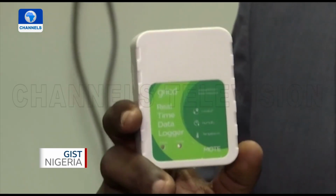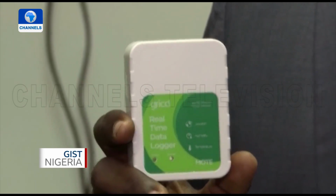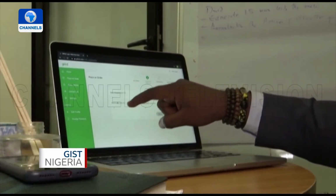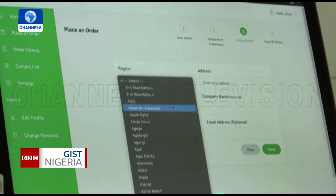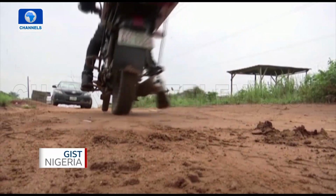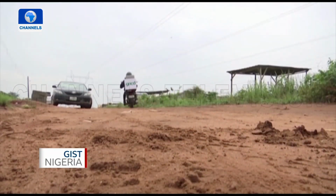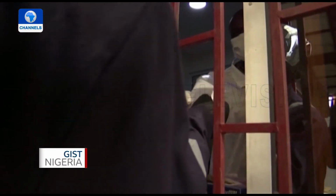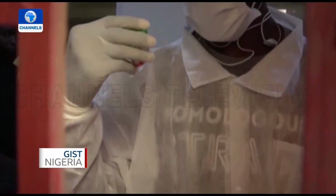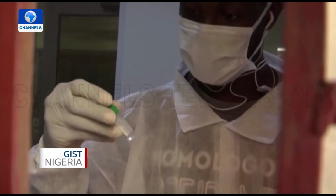The company launched its Wi-Fi-linked cooler boxes in 2019, meaning customers can track products and their temperatures in real time using a mobile application. The company charges at least 1,000 naira for delivery services, depending on the weight and distance packages are going. They plan to extend to other African countries, supporting health sectors and beyond.